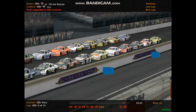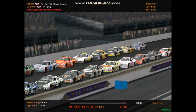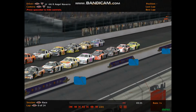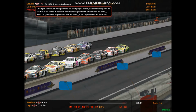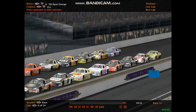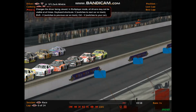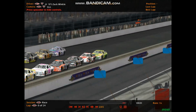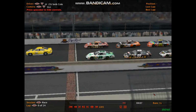Next row is car number 59. It is Zachary Fitzwater. Beside him will be car number 48. It is Jay Jefferson. Fitzwater's won twice this season so far. He won one of the dual races at Louisville Motor Speedway, and he also won at Talladega this season, the first race over there. Next row is Angel Navarro in 44 and number 22, Dylan Poteet. Next row has Kate Anderson, number 88, the Pepsi 400 winner at Daytona, and number 01, Jake Emerson. Next row has number 4, William Brock, and number 30, Ryan George. And starting shotgun in the field will be car number 97, Zach Winkle. And starting dead last, car number 76, Ty Dent, has the last starting spot.